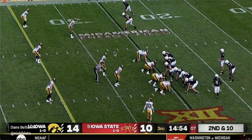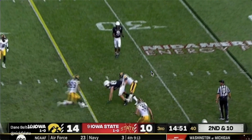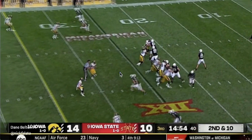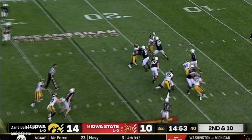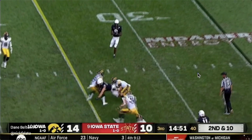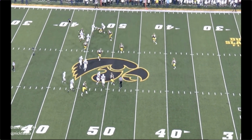Now against Iowa State, it's going to be a catch by Charlie Kolar, but Dane Belton's all over it. He's right in the hip pocket. That's just a very good throw by Brock Purdy and a very nice catch by Charlie Kolar. But he's reading the release, kind of expands outside, and it's going to be an inside breaking route, but then he closes right onto the hip, and it's kind of crappy video. And he tries to get that outside arm into the catch point, but he just can't. It's still solid coverage.